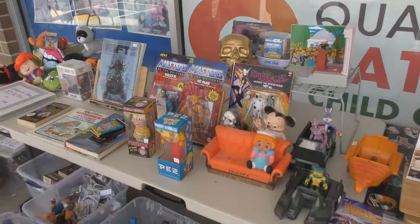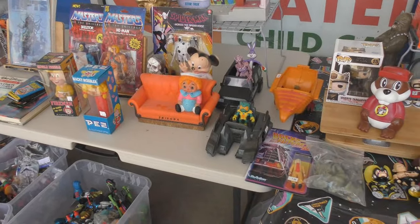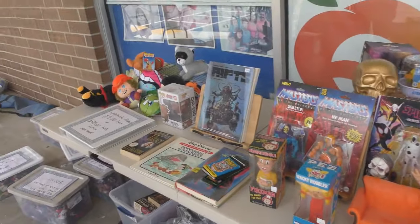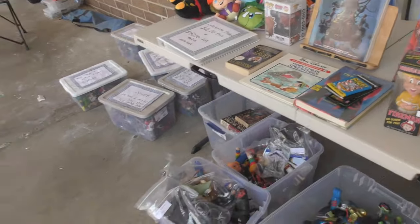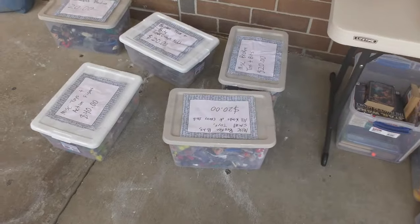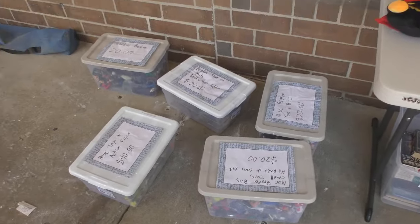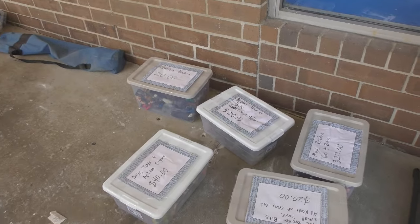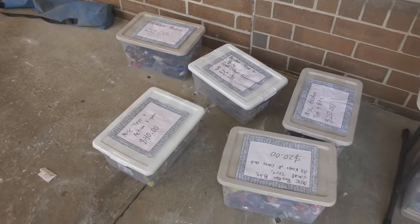Look, it's the Friends Couch Bank. Friends, how many of us have them? Friends, ones you can depend on. Blind bag pin picks, random action figures. Headless bodies, $20. Oh my. There might be some good stuff in there. It could be.